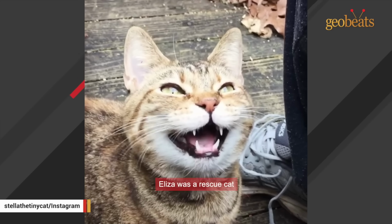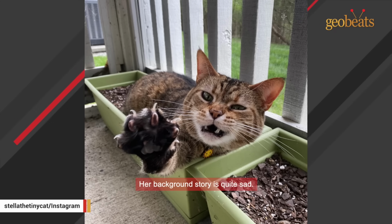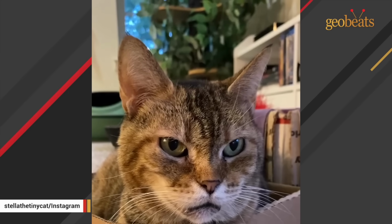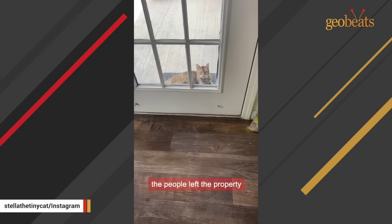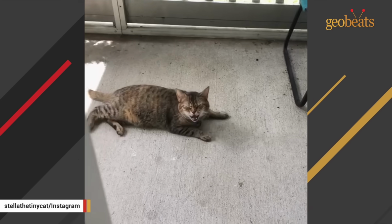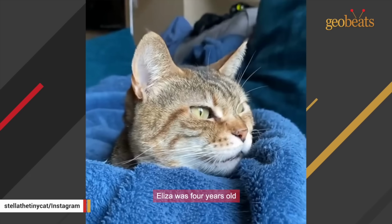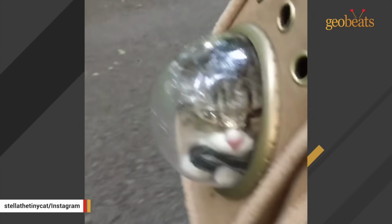Eliza was a rescue cat from Nashville Cat Rescue. Her background story is quite sad. She was rescued from a hoarder situation. The people left the property, but left all of the cats on the property. Eliza was 4 years old when we brought her home, and Stella was 6 at the time.